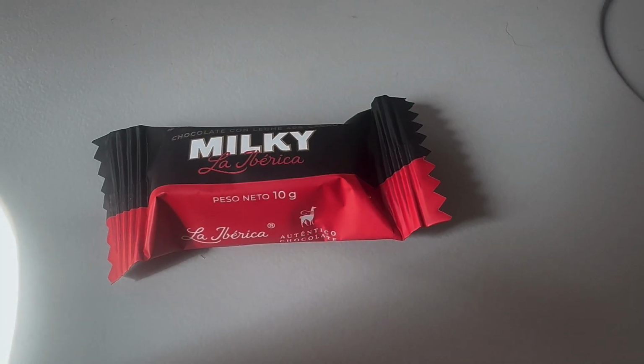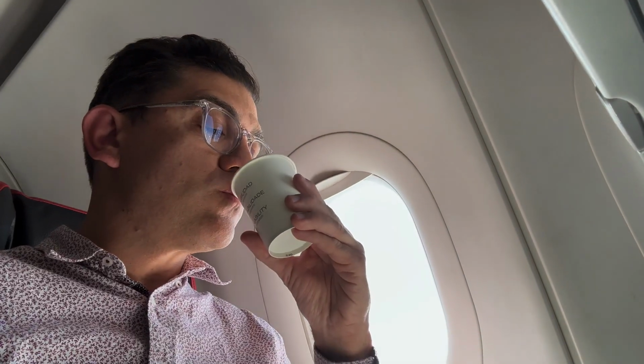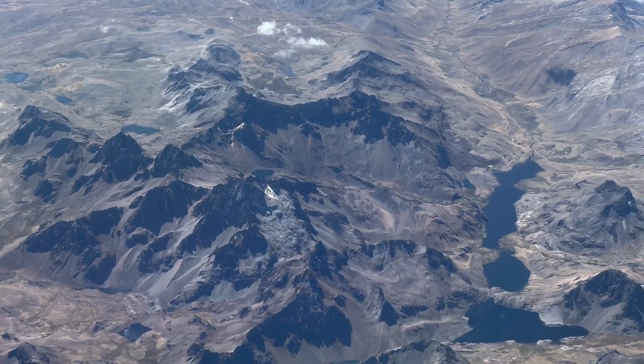Right around this point is where we were presented with snack service. I was offered a chocolate and drank some water with it. It was short and sweet. But I can't let meal service distract me from the amazing views on this short flight.